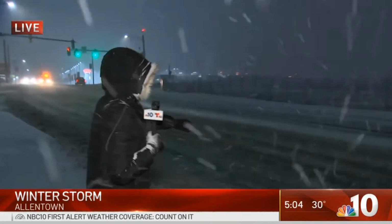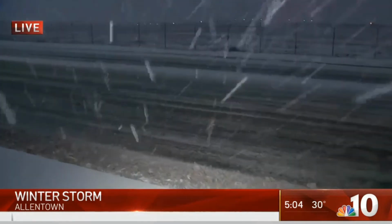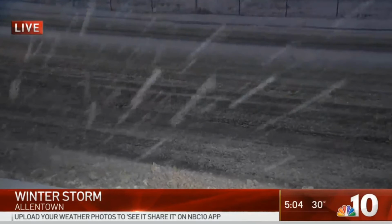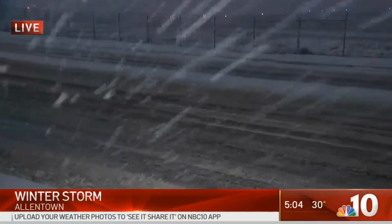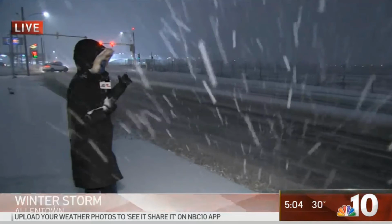And I just want to show you the roads here so that you can take a look at this. It's that messy, slushy stuff that our meteorologists have been talking about that's really sticking to the roads. And if your windshield wipers are not working, if your tires don't have enough tread on them, you definitely do not want to be out here, because it is getting slippery for a lot of these vehicles here on the road.